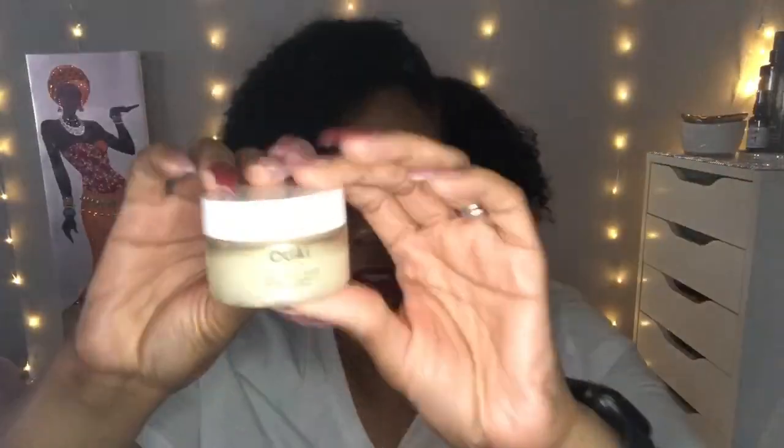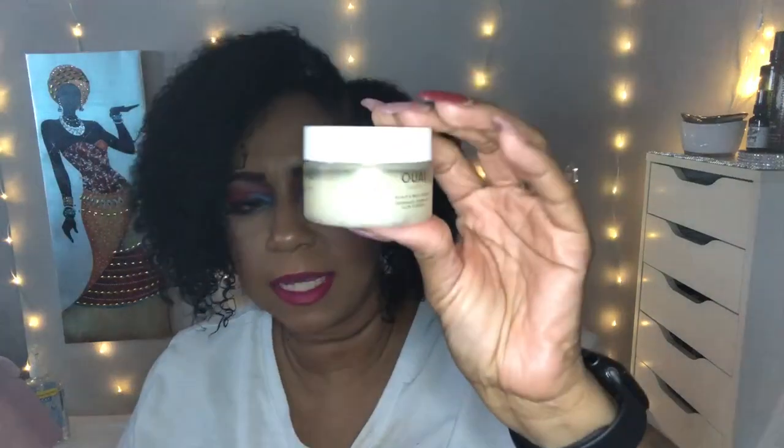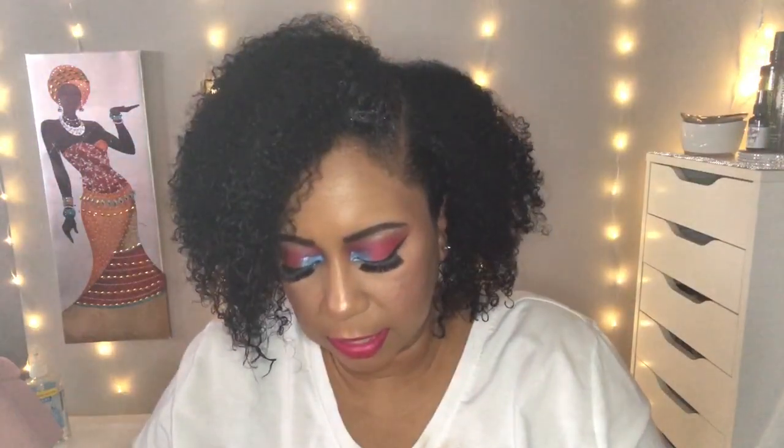That's cute. Next thing is the... I never knew how to pronounce this brand name, and I see it all the time in Sephora and other places. It's Ouai, O-U-A-I. But anyway, it is a scalp and body scrub. Got the little container on there.